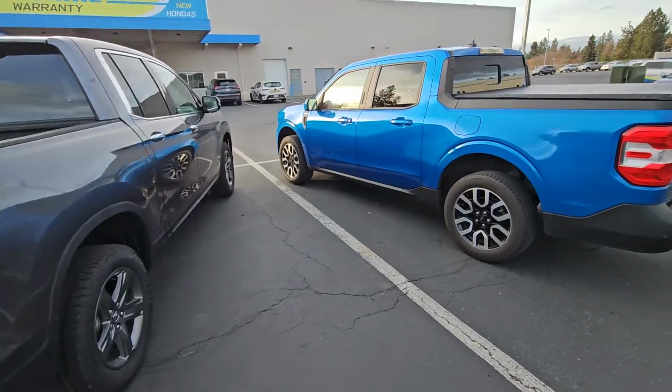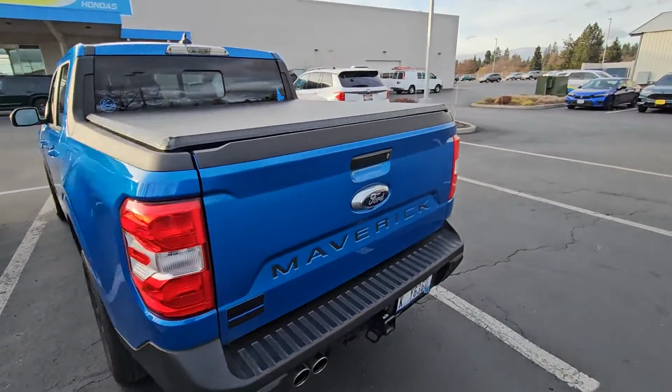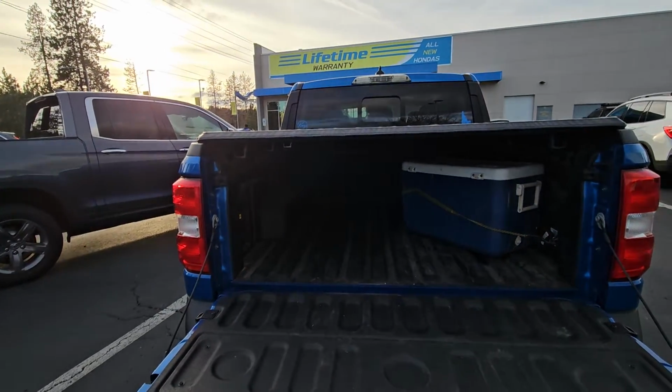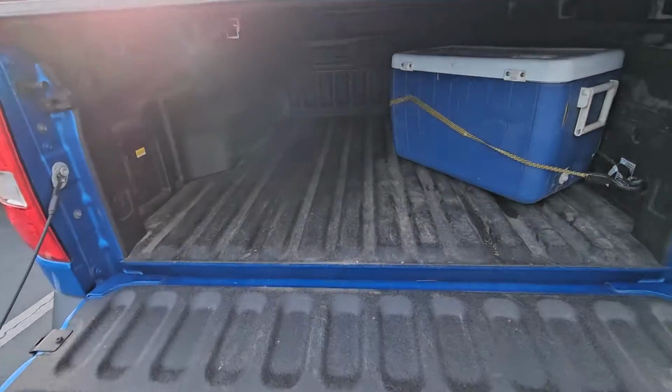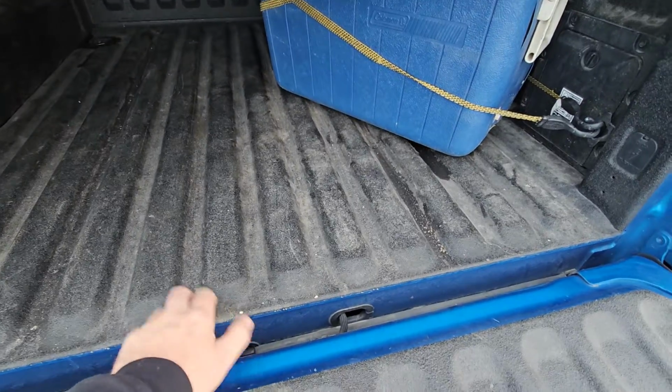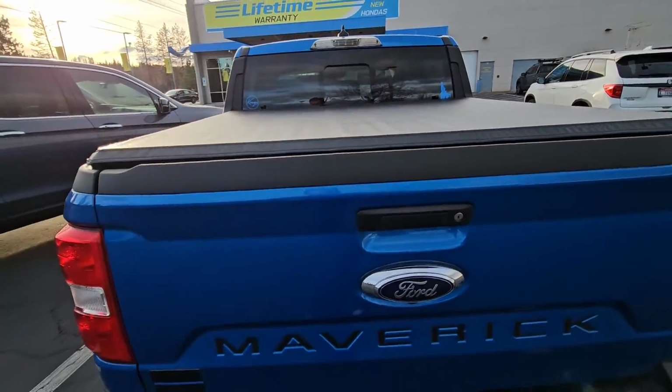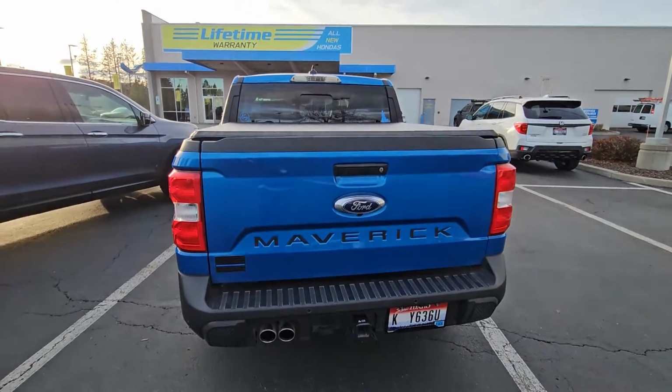And let me show you the Maverick. Let me just show you the difference. I mean, look how deep the bed is in this. But again, I don't have the party trick of the side opening tailgate or the trunk underneath. It's more of a traditional pickup. And I have to admit, my Maverick tailgate is a whole lot lighter.